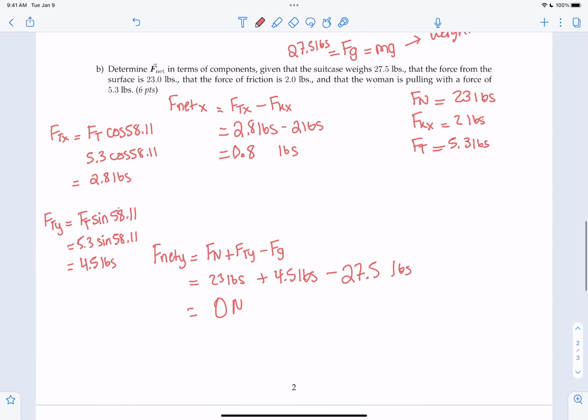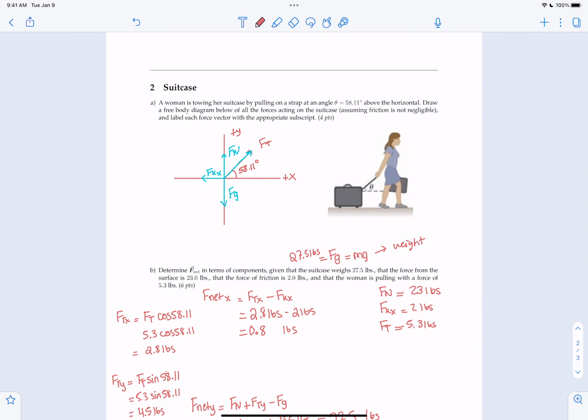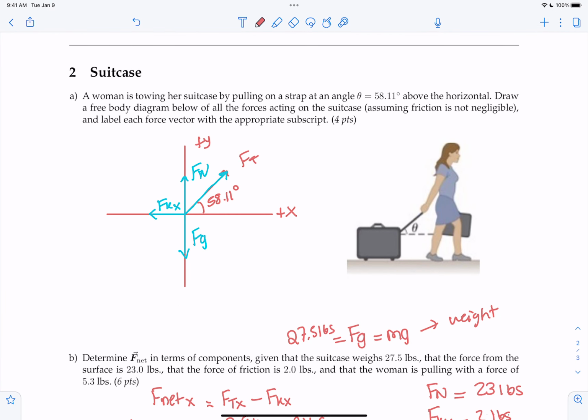But sound good for problem 2? Any other questions? Does a 2.8 make sense, Zainab? Cool. Yep. So that's the quiz section of tonight's review.